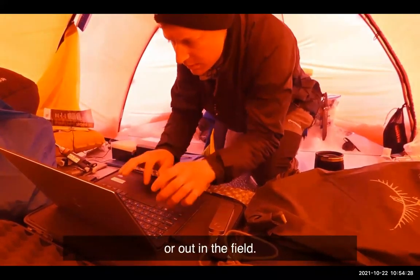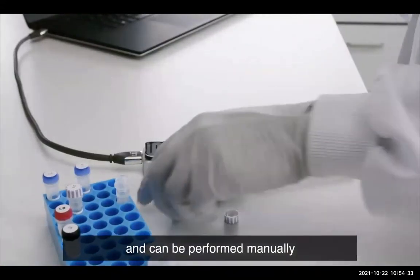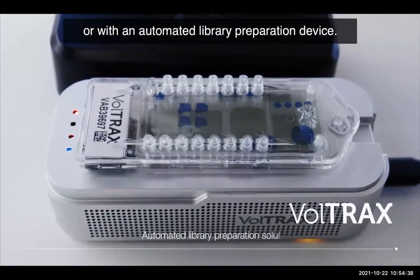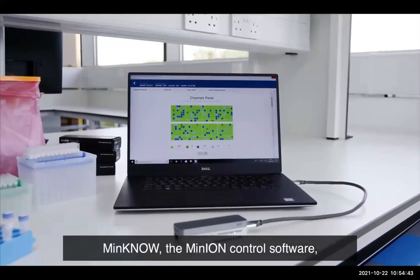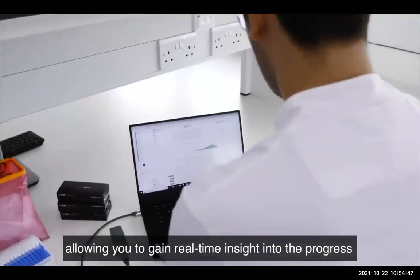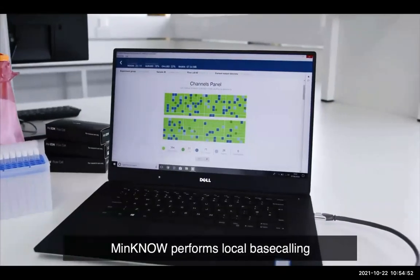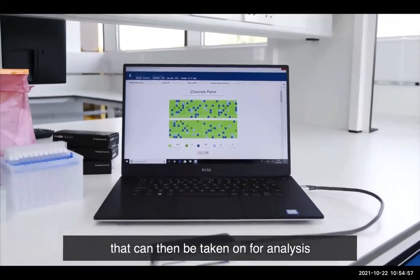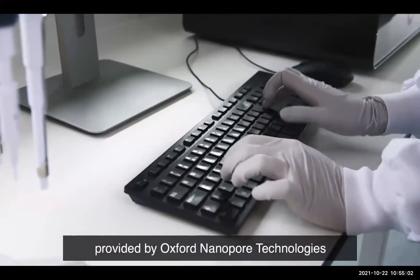Library preparation is a straightforward process which applies across all devices and can be performed manually with Oxford nanopore kits or with an automated library preparation device. Minnow, the MinION control software, can also be run off a laptop, allowing you to gain real-time insight into the progress of your samples and your sequencing run. Minnow performs local base calling to produce FastQ files that can then be taken on for analysis either through epitome workflows provided by Oxford Nanopore Technologies or individuals' analytical pipelines.